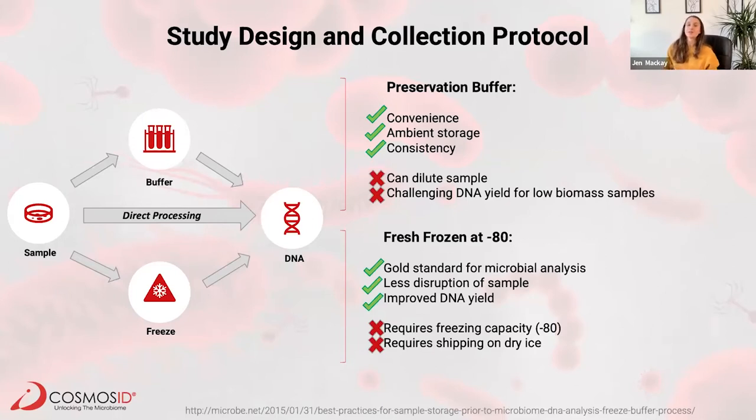The major downside here is that you need to have -80 freezers, and not everyone's going to have that. So there are also preservation buffers available that are very commonly used, much more convenient, and they allow for ambient storage anywhere from a month to 2 years, depending on the buffer. The main downside is that you are going to be manipulating the microbiome to some degree, and the DNA yield can be negatively affected as you're in essence diluting the sample. So this may be more problematic for samples that already have a low microbial biomass.